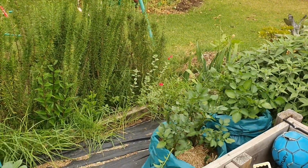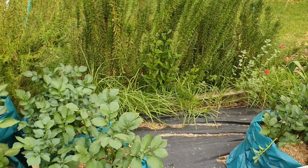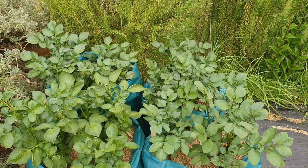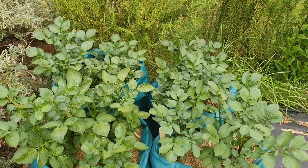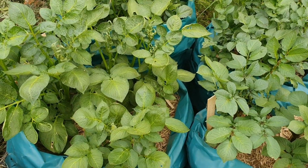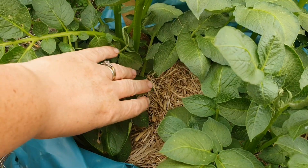And down over here I have all my potatoes in grow bags. So you can see them there in the green bags. I've got 2 there, and over here I've got another 4 bags, and I'm doing 3 varieties this year. So I'm doing Sebago, Sapphire and Red Norland, and it's time for me this week to fill the bags up with some more compost and manure. This is a really important step to do when you're growing potatoes.